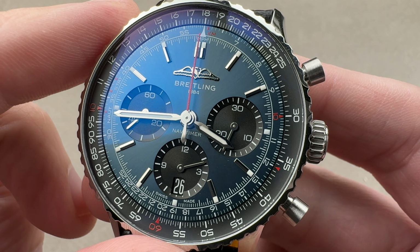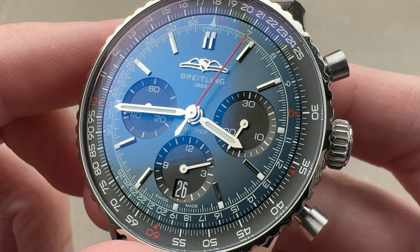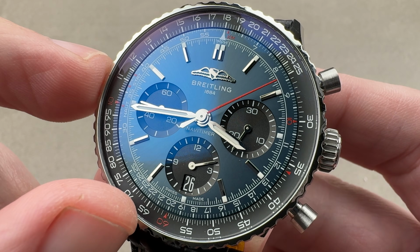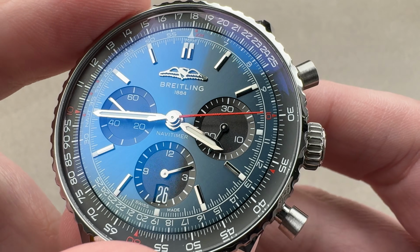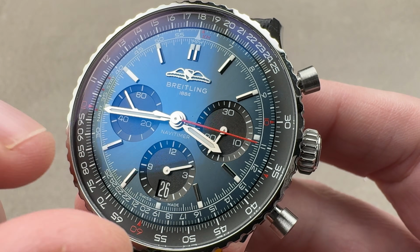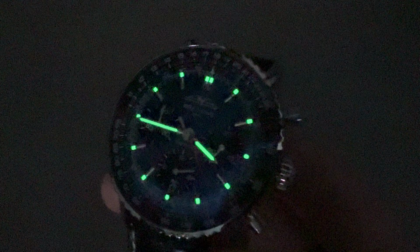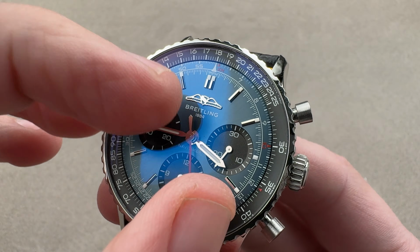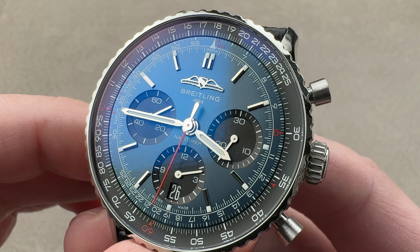We have baton-style hands for hours and minutes, a little red varnished chronograph seconds hand. And then we have sub-registers in tone-on-tone black on a sunburst silver metallic blue, which I love. You've got that silver blue, and I'd say this one's more blue than silver, although it has silver undertones. Let's do a lume shot. You can see that the primary hands and indices are luminescent. We've got that lovely silver blue, let's call it slate blue metallic, and then, of course, the wings that are not AOPA wings up at the top.